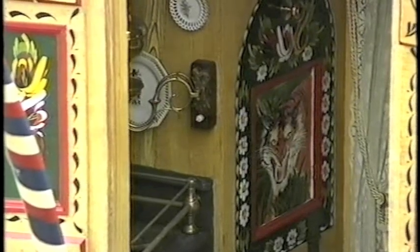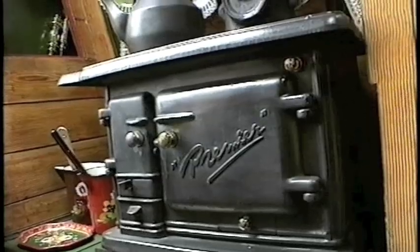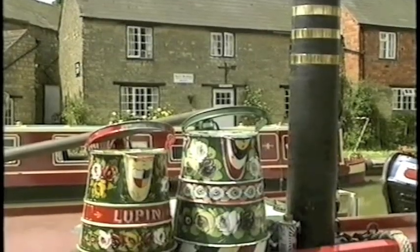Now we're inside the cabin. It's very pretty and old-fashioned in here, isn't it? Yes. What old-fashioned sorts of things can you see? I can see the chimney and it goes right up there. That's what we saw on the outside, isn't it? Yes. And it's attached to that.